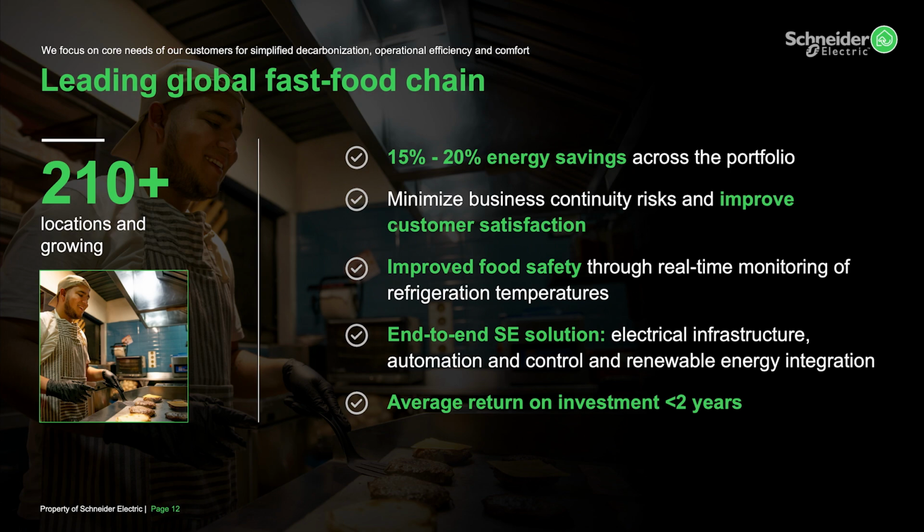This solution is majorly driven by the use case. Each customer will have a different expectation, depending on what kind of end customer we are dealing with and what type of store we are dealing with, right?